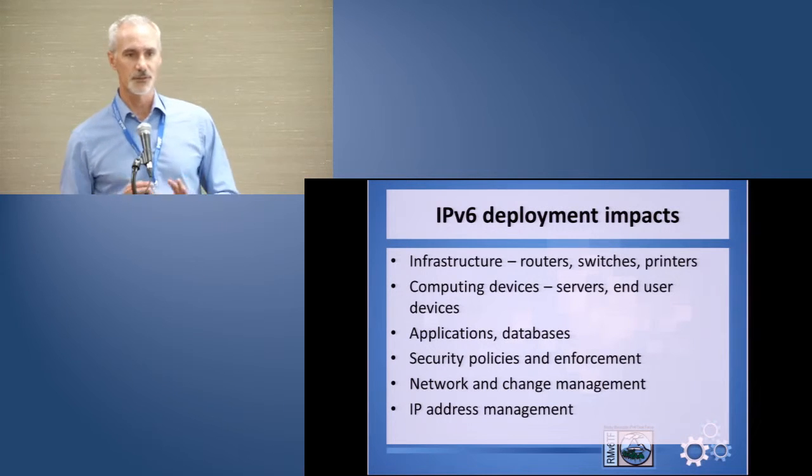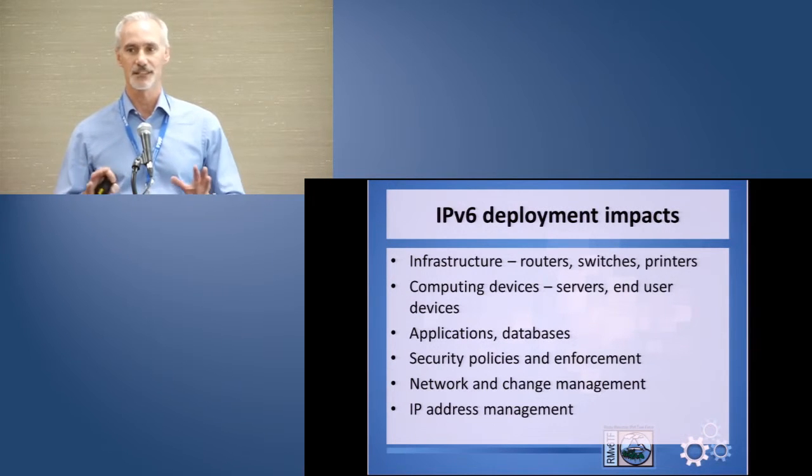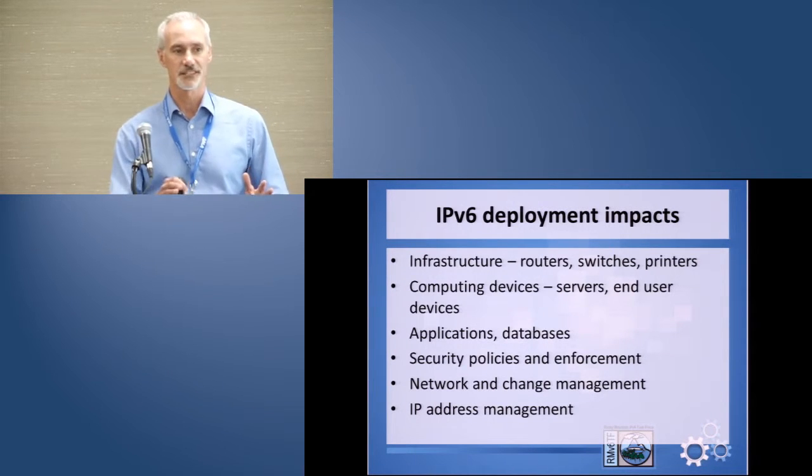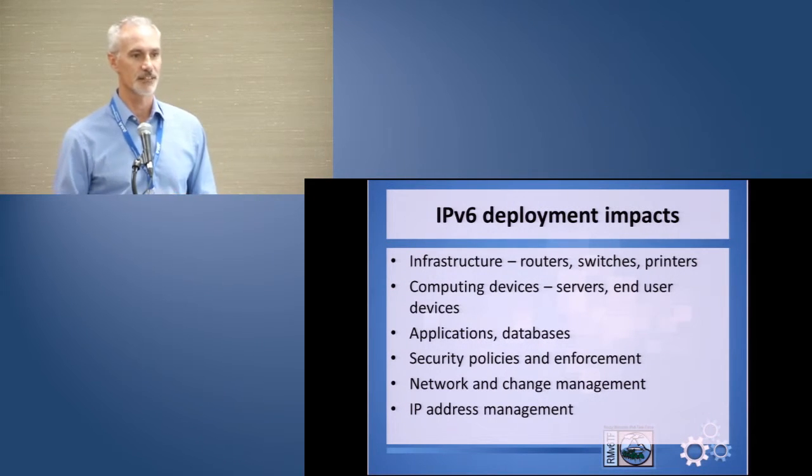And then beyond the networking equipment and component piece, there's now the management piece, the operations side of IPv6 deployment.